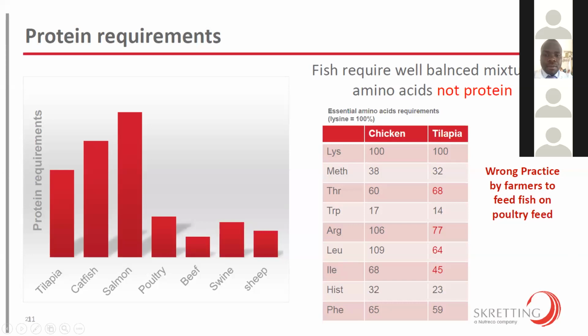So you can see in the table, there are different requirements that the fish has. We have got things like, you see the methionine there. They are different. So the ones that are highlighted there in red, you can see those are some of the limiting requirements that will not give you a successful yield if you're using poultry feeds in order to feed your fish.